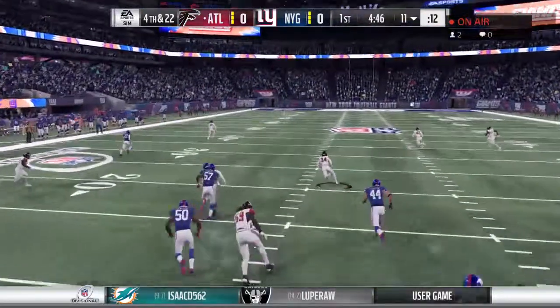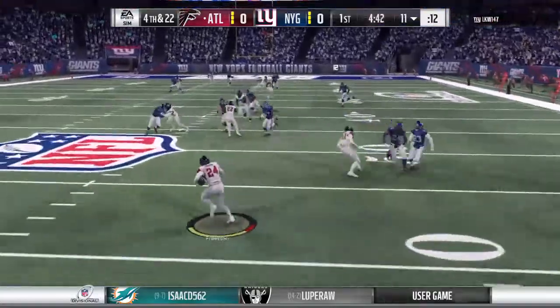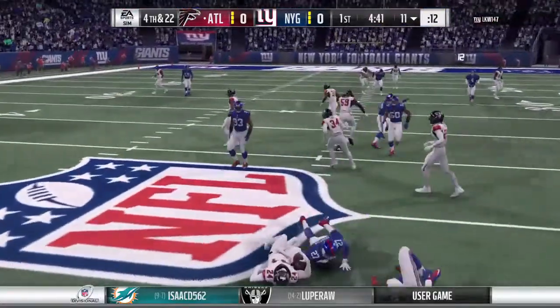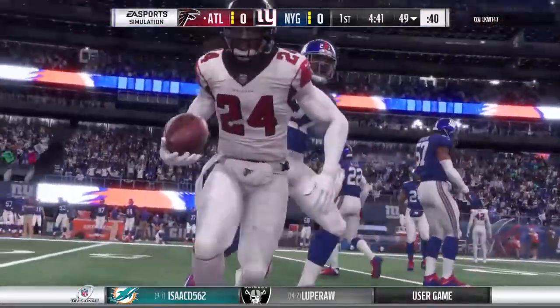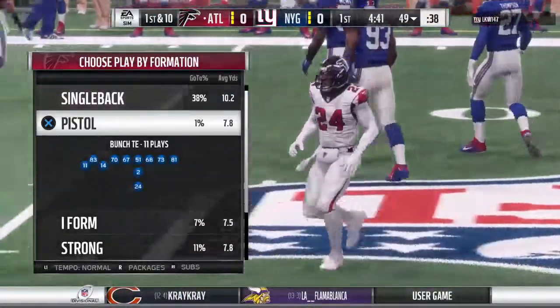And he'll get this away into the icy winter air. And take it right at the 35. Nice job bringing that one back. 14 on the return. And the Falcons will be taking over 1st and 10.